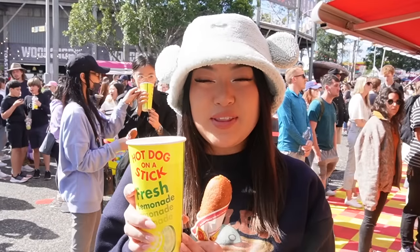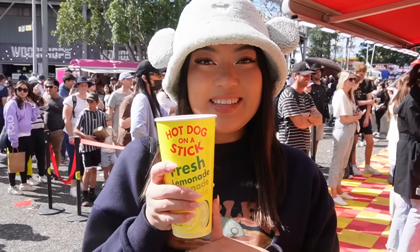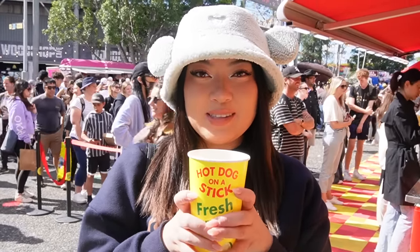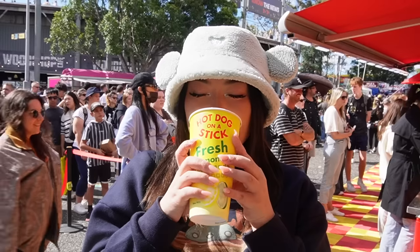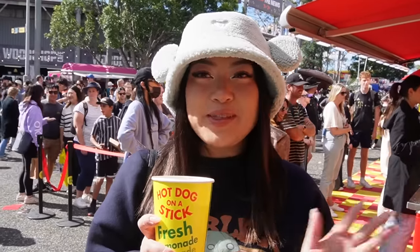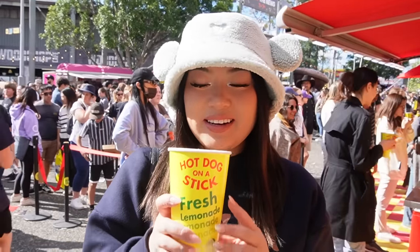So the jumbo size for this one is $9, and then the cheese on a stick is $7. This is literally one of my favorite lemonades ever. There is just something so addictive about it. It's the perfect thing to sip on while you're walking through the Easter show. So refreshing, the perfect amount of sourness, sweetness, so good.